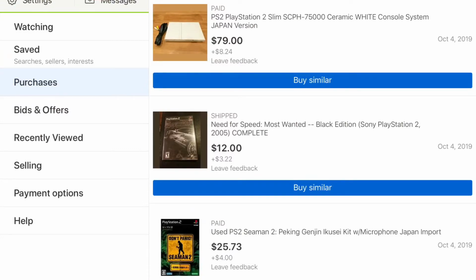One thing I was looking for recently was the Japanese PS2 so I could play Seaman 2. I figured a swap meet or a flea market wouldn't have those probably ever, at least here in the US. So I skipped one and set aside the money I was going to use for that to order a Japanese PS2 and a copy of Seaman 2 on eBay instead.